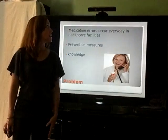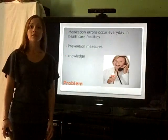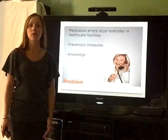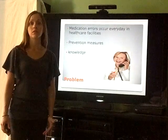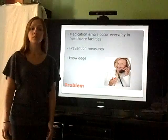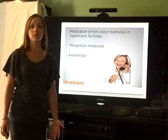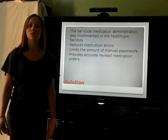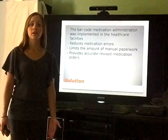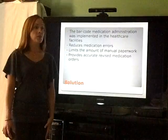The problem in healthcare facilities is that medication errors are occurring every day, and nurses need to be aware of this issue and look for proper ways to prevent these errors from occurring. So we need to be more knowledgeable on the technology that's being incorporated in hospital facilities. The solution to medication errors, barcode medication administration technology, was implemented a few years back.